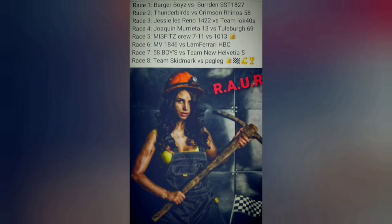Our race grid for the Right Arm Up Sluicebox 250. Let's get ready to kick this race off and get these teams back to chasing the Sutter Mill Cup.